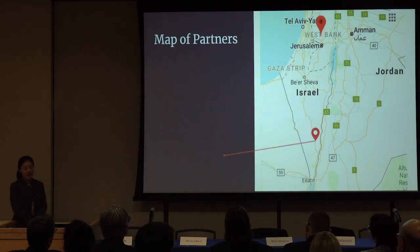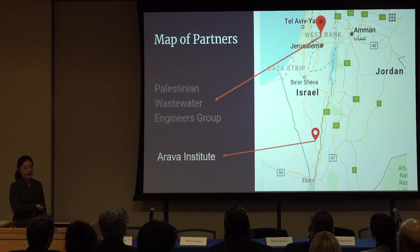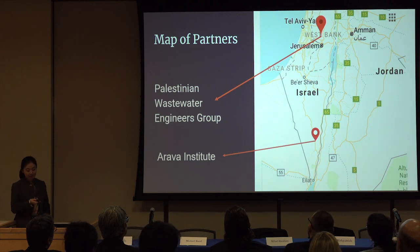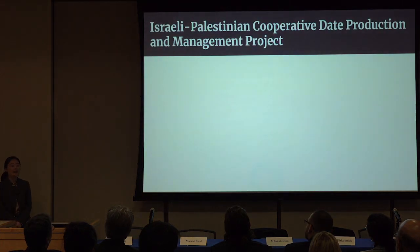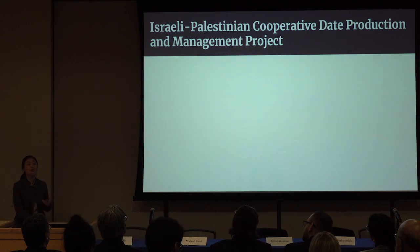The Arava Institute is located at the Arava Valley, this area. And the Palestinian Wastewater Engineers Group is located in the West Bank. Basically, the Arava Institute works in the Arava Valley, and the Palestinian Wastewater Engineers Group's area of operation covers the Jordan Valley here. The project we were invited to study is called the Israeli-Palestinian Cooperative Date Production and Management Project. As you can tell from the name, it includes people from both the Israeli and Palestinian sides and tries to strengthen cooperation through agricultural practice.